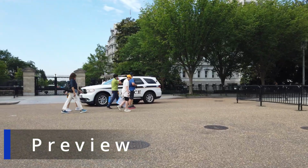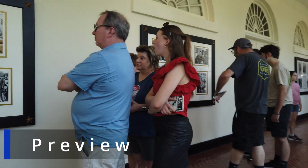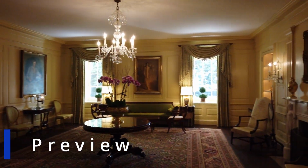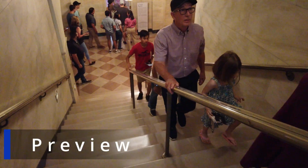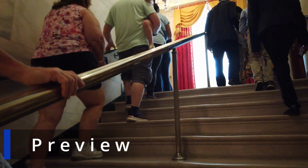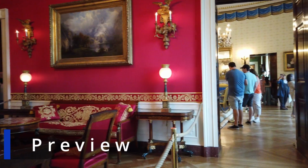1600 Pennsylvania Avenue, which is the address of the White House, is by far one of the most famous addresses in the world. Unfortunately, only a few people get a chance to go inside and see it. That's because there's only a limited number of tickets available each year. Well, today we're going there on a tour so that you can see what's inside.